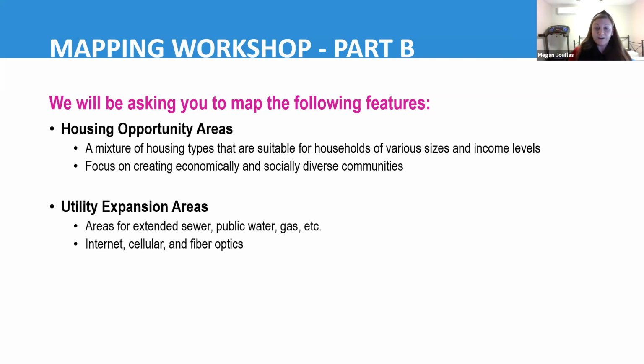We're looking for areas that you would like to see us target for a mixture of housing types that are suitable for households of various sizes and various income levels. So this could be apartments, condos, townhomes, duplexes, or even just single family houses on smaller lots. So by planning for a diversity of housing types, we can create an economically and socially diverse community.